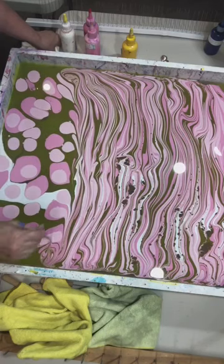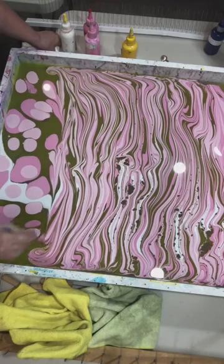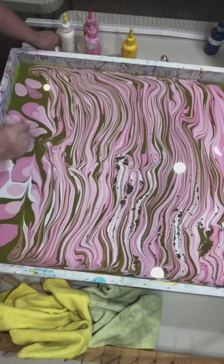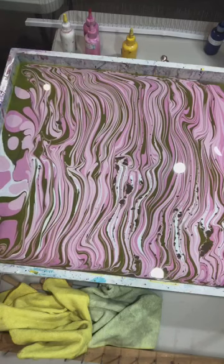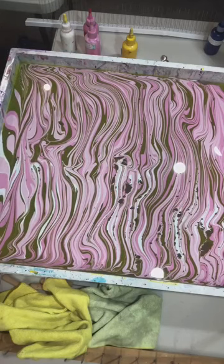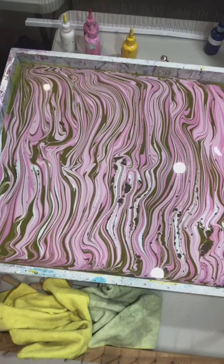After I use this tank, when I'm done, I'll take it out and use my rinse bucket to rinse the excess paint that's left in there and any of the size that's left in. And here's a bubble. All right, there we go.